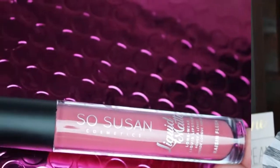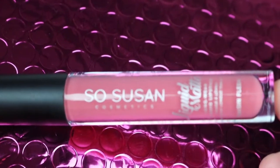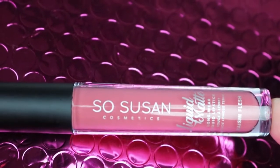So, the next item that we have is by So Susan, another brand that I do like. This is a liquid matte. These liquid mattes are seeming to be pretty popular. And this is a long wear liquid lipstick. It is a full size.